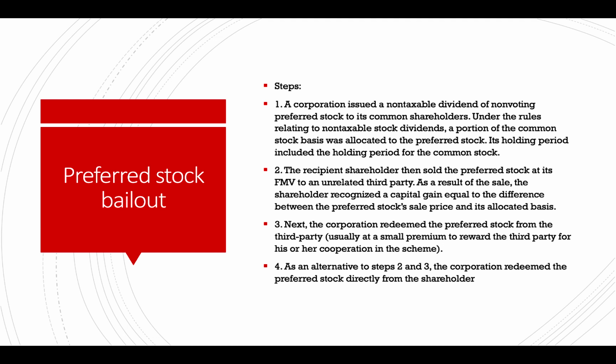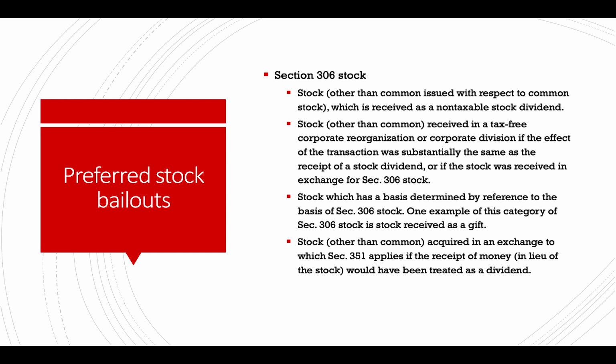So when they sold it, the shareholder would have gain, but the gain would only be the sales price minus its basis. So the gain would be smaller than a full dividend. And then the corporation would redeem that preferred stock from that third party, usually at a premium. Or instead of step 3, the corporation would redeem the preferred stock directly from the shareholder. But either way, the shareholder was able to get money out of the corporation and pay capital gains rates and also pay it on a smaller dollar amount. Of course, Congress did not like this, so they enacted Section 306 to combat it.